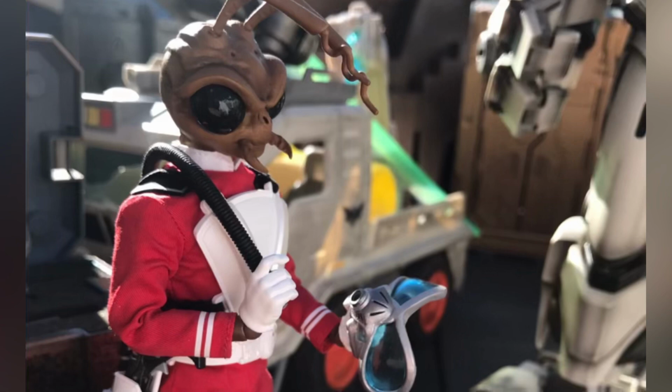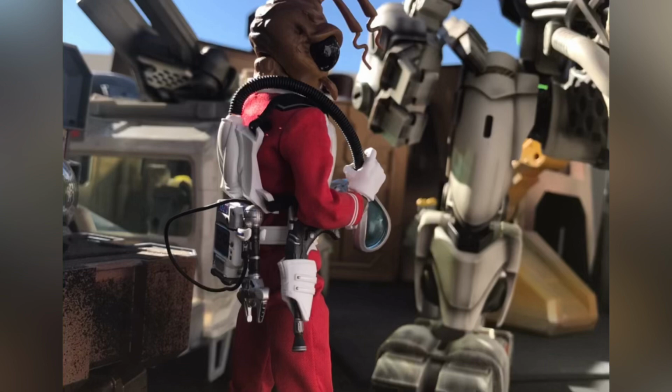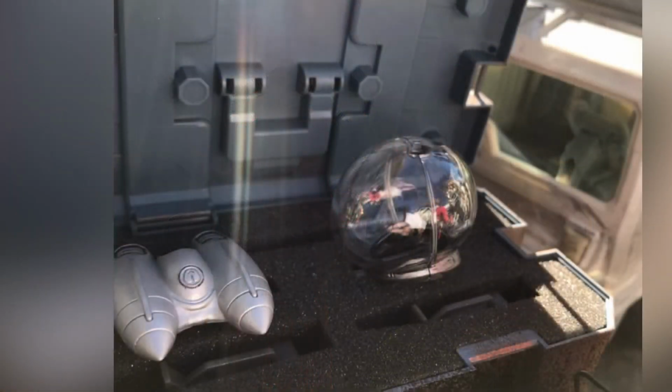First up here, he has a respirator type mask that plugs into the life support system on his back as part of his chest armor. Got a little flexible hose that goes in there, and then the mask itself fits neatly onto his face. The torso armor also has a magnet in the back of it, so you can attach his jetpack to it. No pegs or finicking required.